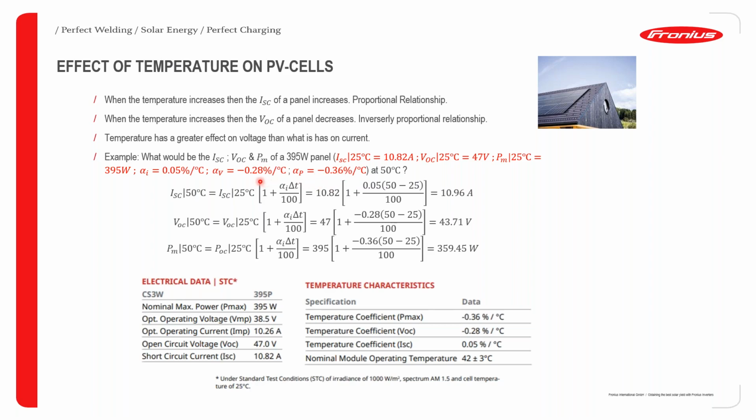Here we can clearly see that with an increase in temperature, your power is affected the most, followed by your voltage in a negative way. However, temperature will positively affect your current, but in a very small manner. So in effect, the voltage effect outweighs the current effect, which leads to a degradation in power output whenever your temperature increases. So let's look at the question again. What would be the short circuit current at 50 degrees Celsius?